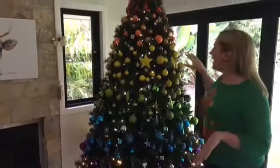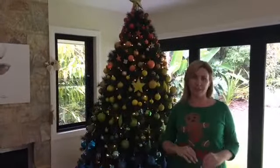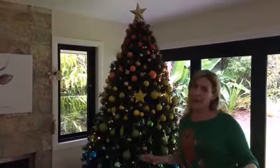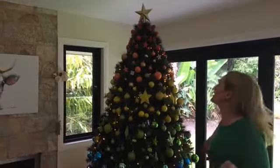I haven't got any glass decorations on here at all because I have two small children and they are now all broken. I may not have glass decorations for at least another 10 years, I don't think.